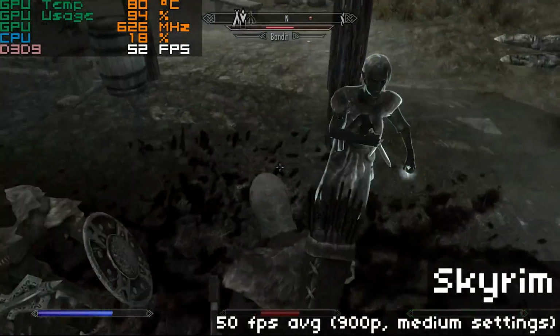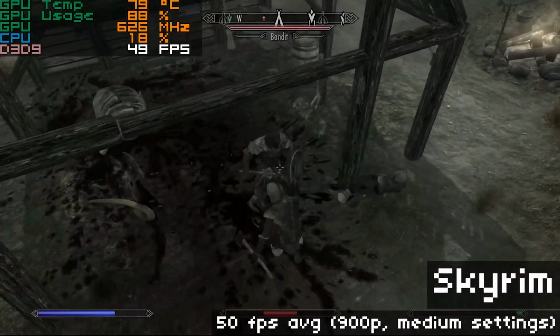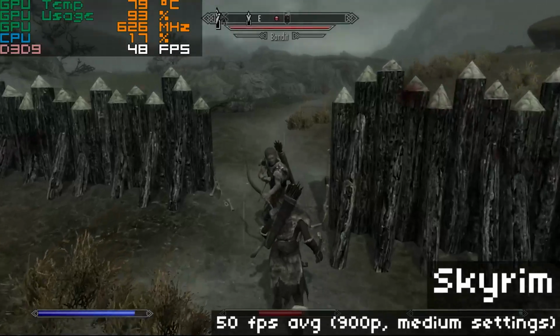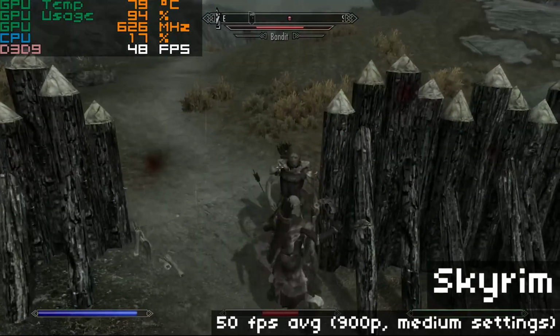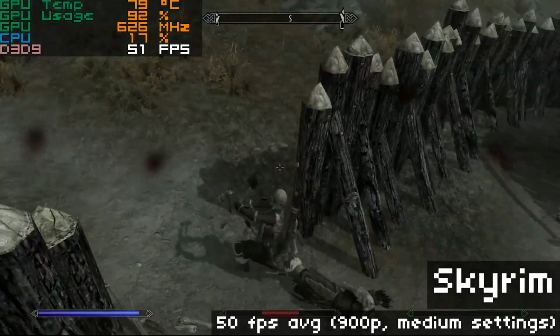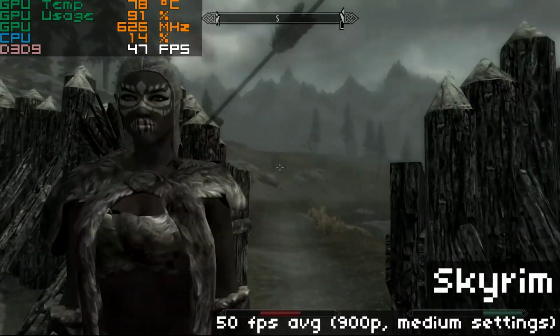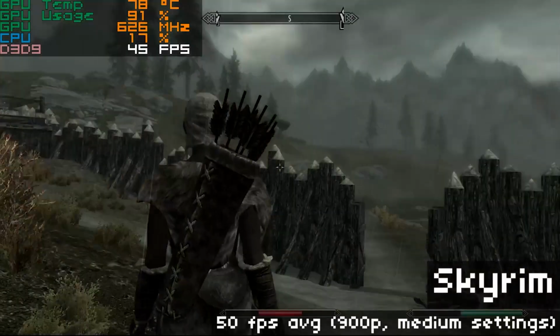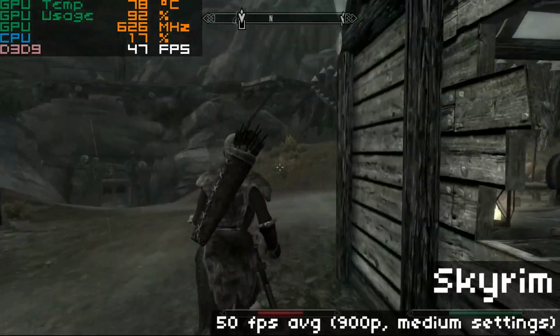You could even lower the resolution down to like 720p, and you'd be able to put a couple of the details up to maximum, and you'd probably get 60 FPS if that's important to you. I feel like with a single-player game like this, you're totally fine running at 40, 50 FPS, and you definitely get that with it, even on an old card like this.